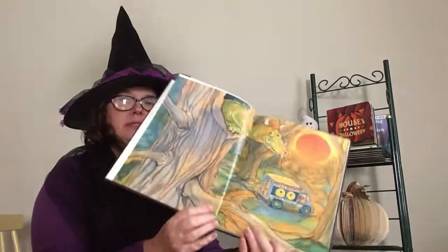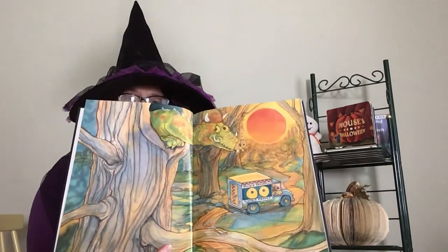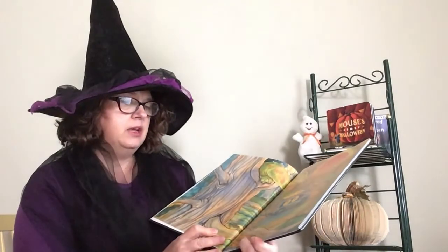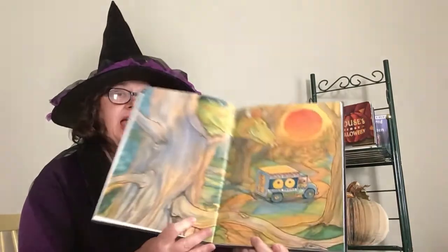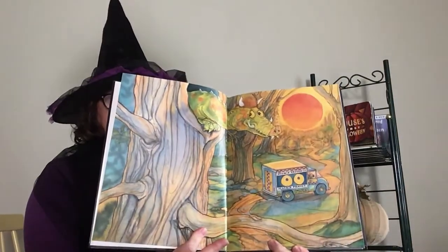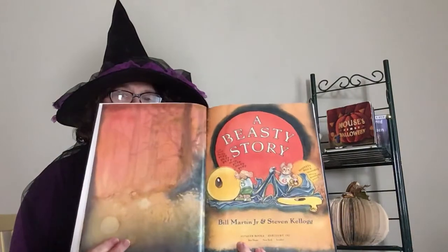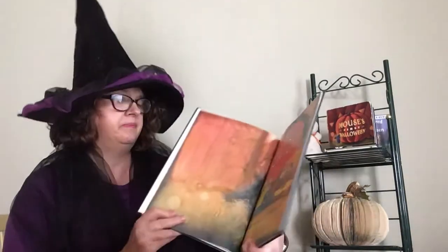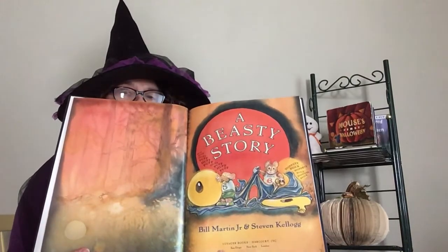A Beasty Story. And here it starts out. It's just a picture of something there in that tree. And there they're driving, somebody's driving in this truck. It says Nick's Tricks and Hank's Pranks. So that might be a clue about what could be happening. A Beasty Story. Oh, I see Nick and Hank here. They're cutting something. They seem to be putting something together.